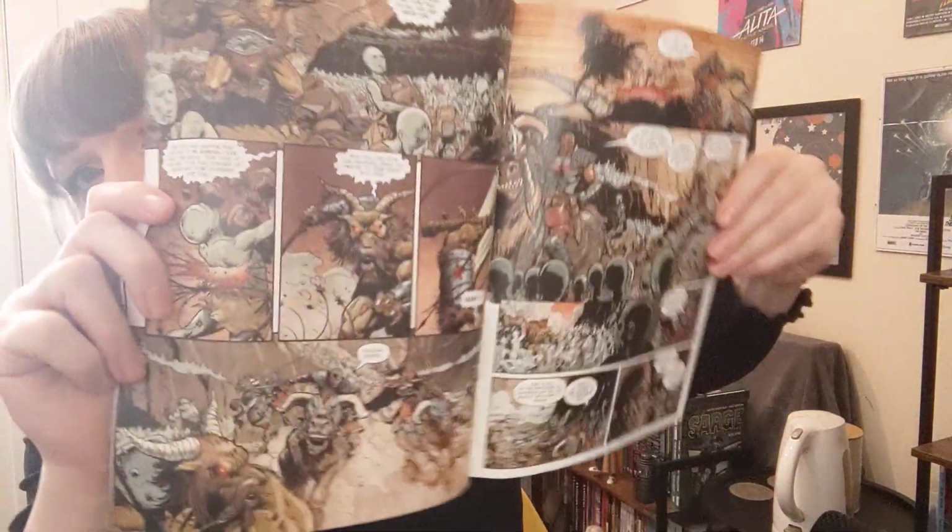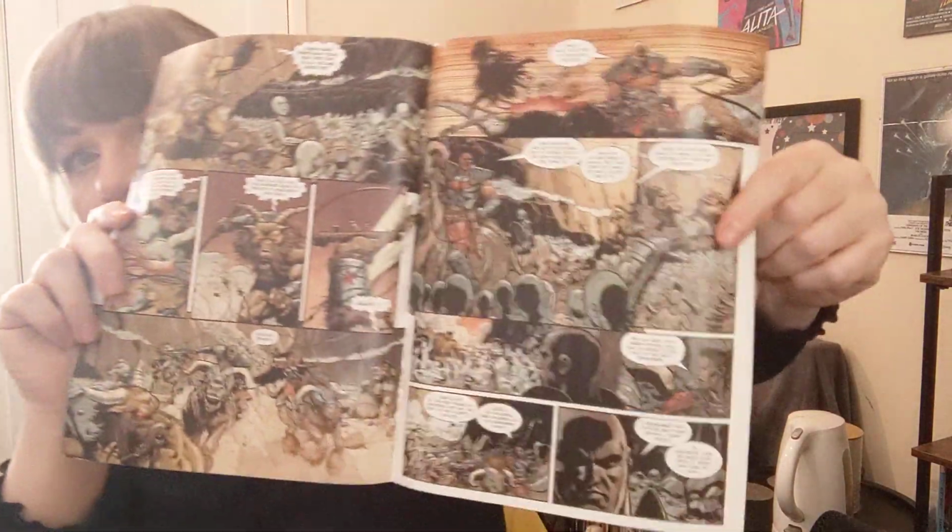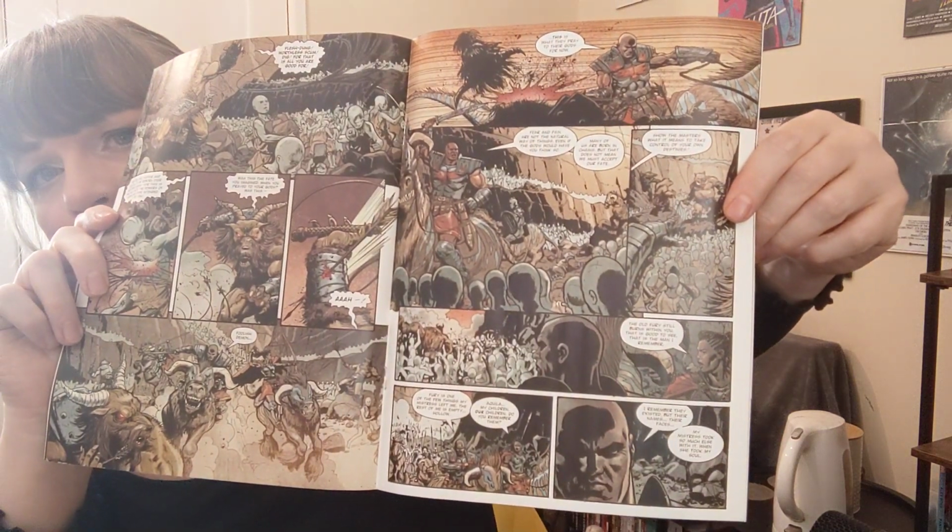The art in 2000 AD is so different to American art. They really make use of these big pages, and each panel, if you notice, has background. What annoys me, I love American comics. My review shows you know how much I love them.